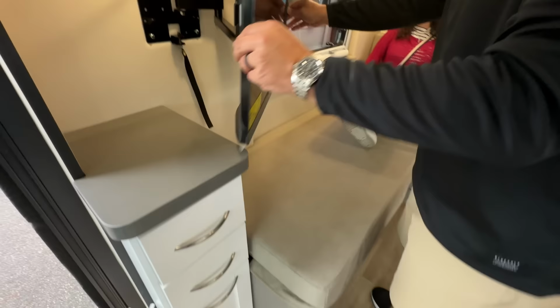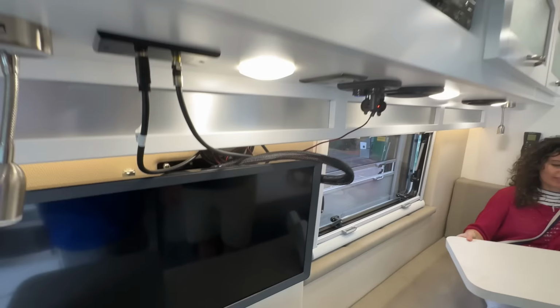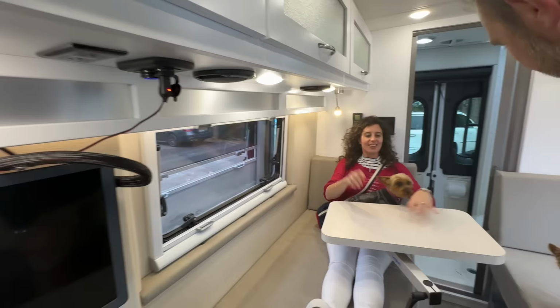A 24-inch smart TV, so it can be tucked away if you don't need it, but it can also be pulled out for wherever you use it. You do have a stereo here, so you can Bluetooth to this and get music all throughout your coach. You can also Bluetooth to your TV to broadcast stuff from your phone. And we had fun with that little stereo in ours.